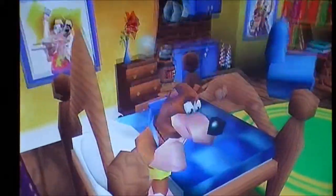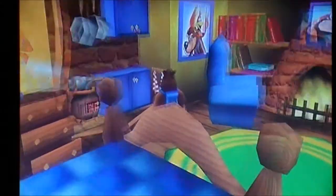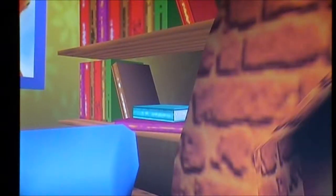Picture of Banjo. Picture of Tootie. Big comfy bed. Only one bed. I guess it's big enough to fit Banjo and Tootie. And Kazooie's already shown that she sleeps in the bag on a coat hook. Picture of Tootie. Suicidal goldfish. Some tea towels. Some books. None of the titles are legible, but they're probably stuff about, like, wearing shorts and eating honey. And a picture of bottles.